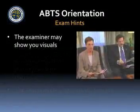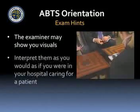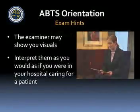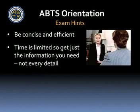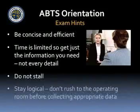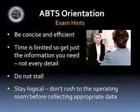You may see visuals or x-rays during the examination. Interpret them as you would if you were in your hospital caring for a patient. Be concise and efficient. Time is limited. There's only 7 minutes per scenario, so just get the information that you need, not every detail. Try not to stall. Stay logical. Don't rush to the operating room before collecting the appropriate data.